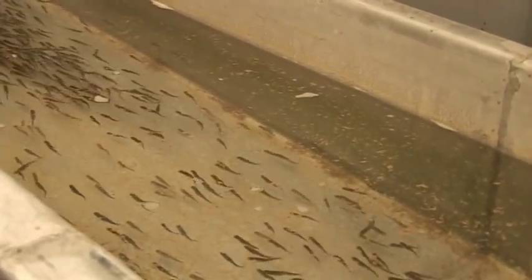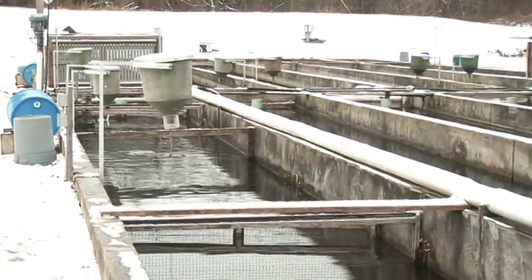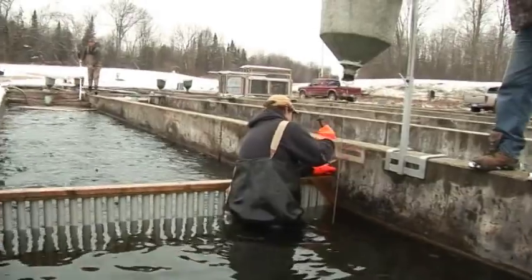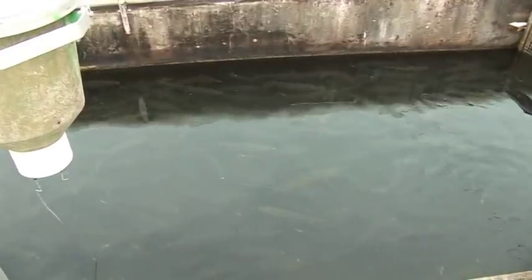A lot of people think that fish farming is just a matter of having a few ponds, put the fish in, throw a bit of feed in. The only pond I have is the manure pond. Trying to explain it to people is difficult, but you need to see it for yourself to understand it.